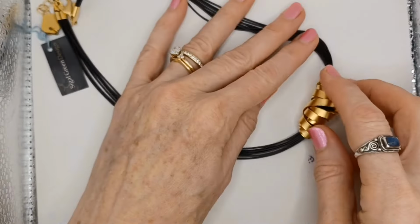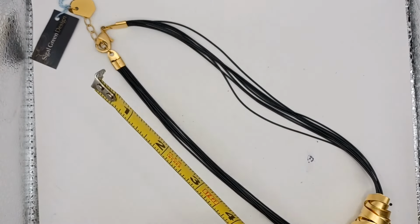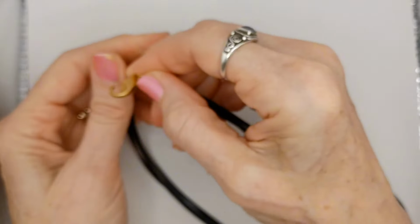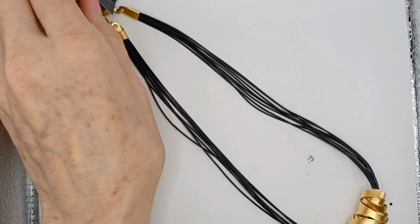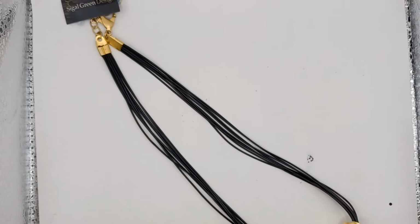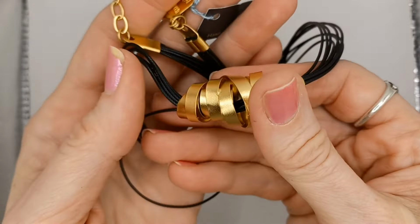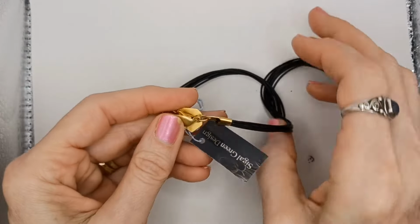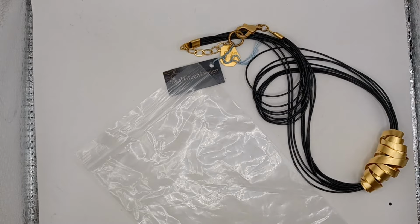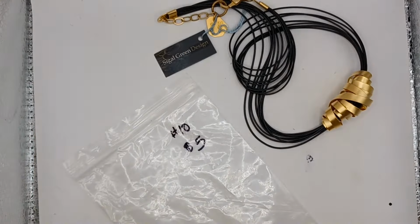So let's give a measurement on that. There's a little bit of an extender, not a whole lot. But the drop as it is is 8 inches, and it looks like maybe another couple of inches on the extender, and 9 inches extended all the way out, 8 inches without the extender. That's really pretty. So new with tags, Siegel Green Design. This is going to be number 10. We'll do that one for 5 also.